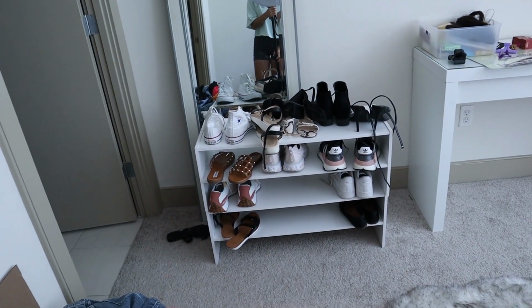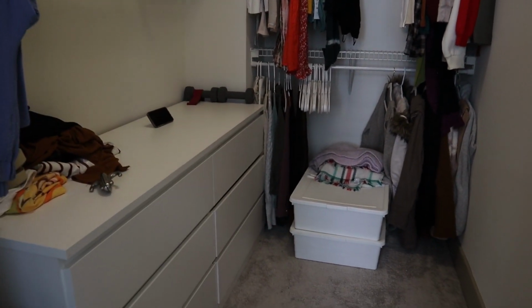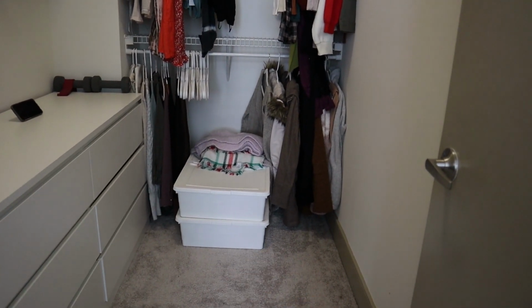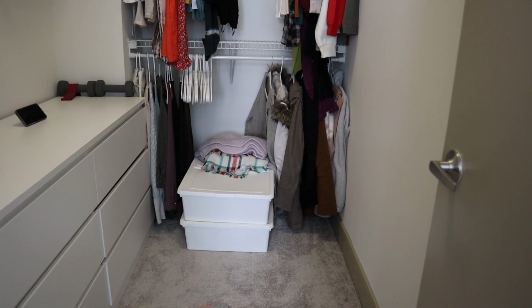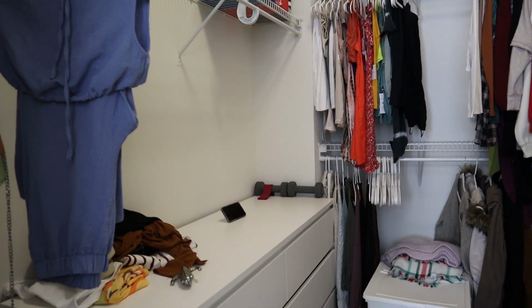I have these little shelves here that I want to put on top of the dresser. That was my idea because I have nowhere else to put them, and I don't want to put them on this side of the wall because I feel like it'll clutter up the walking area of the closet. So we're gonna see how that looks on top of the dresser.